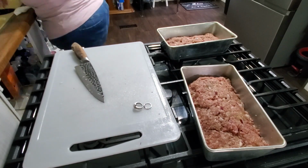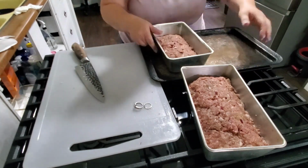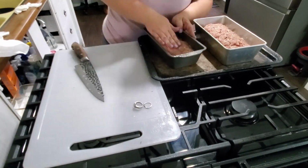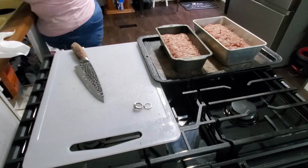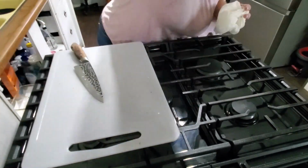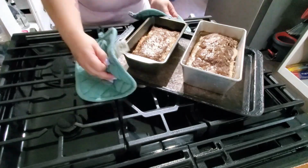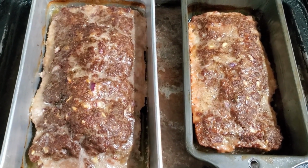Oh, and I forgot to say, I do cook my meatloaf in the oven at 375, and about a pound of meatloaf is going to take about 30 to 45 minutes. A 2-pound meatloaf is going to take more of an hour to an hour and 20 minutes. So it really depends on the size of your meatloaf to how long it takes, but I'd say a good 30 to 45 minutes, and check your meatloaf. Make sure it's about 150, 155. Pull it out, let it cool down, and then you can slice it.